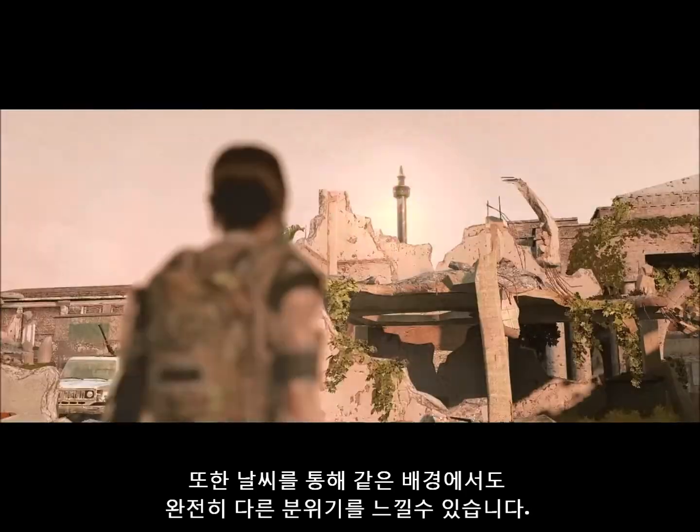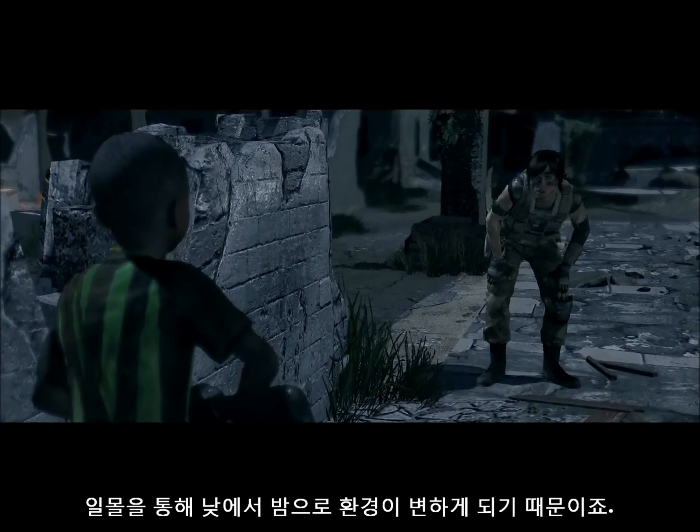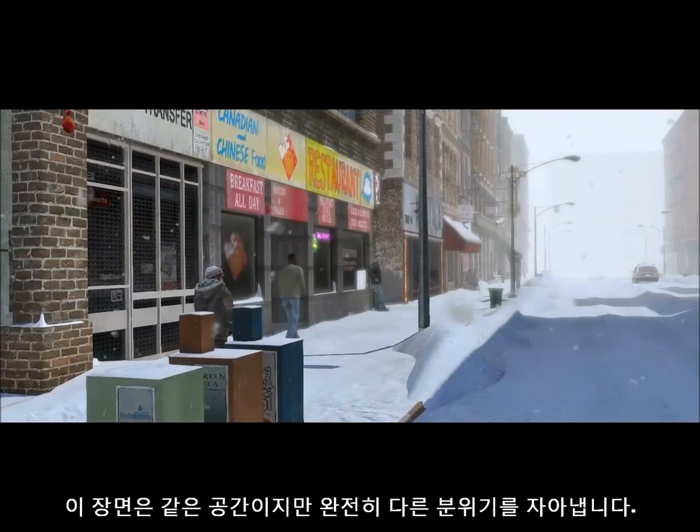We can find ourselves in totally different atmospheres inside the same sequence. We move from a daytime environment to a sunset and nighttime environment. This is the same sequence, the same street, but a totally different atmosphere.